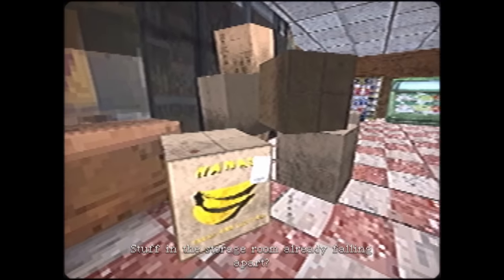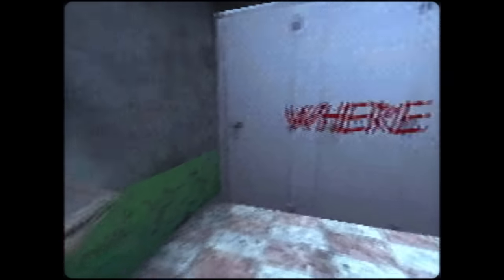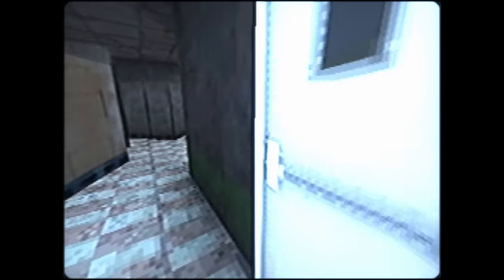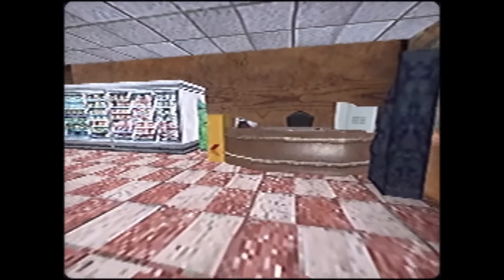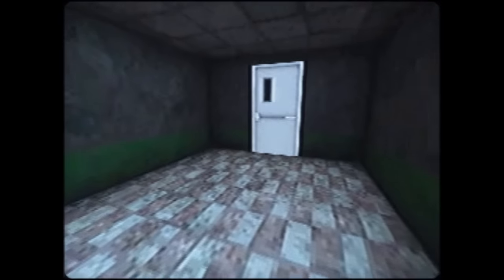Which our character attributes to something falling over in the storage room, so we go to check it out. Gus, someone who was mentioned at the beginning of the game, has now gone missing, and it's up to us to find him. We can assume that the situation is fairly dire due to the message being written out in blood. So, with no time to spare, we attempt to call him, only to find out that the line has been cut. Strange enough, since the phone was working perfectly fine at the start of the game. As there's only one place left to explore, we make our way to the back alley, a sharp contrast to the colorful and music-filled grocery store.